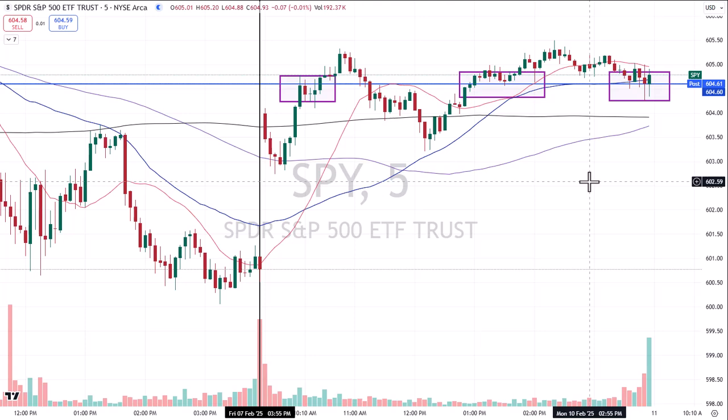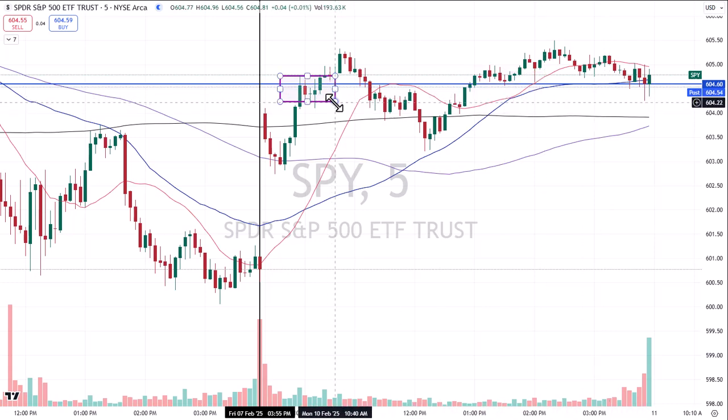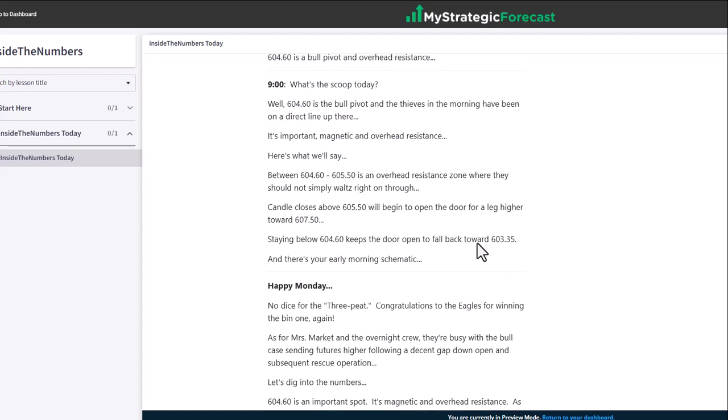Above, she gets bullish for another number. We'll get back to that in a moment. Below, she has an opportunity to fall. We'll get back to that in a moment too. We're going over the commentary and the numbers from an inside the numbers perspective. We were considering it a bull pivot. As the day gets underway, let's see what else we have in terms of numbers and commentary.